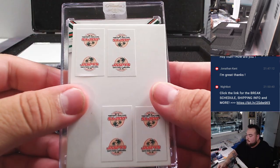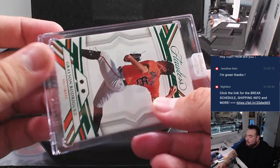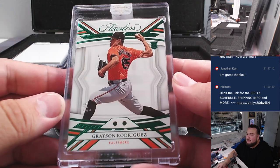Let's go with the middle. We got a Grayson Rodriguez double emerald, 2 out of 5 for Baltimore. Spot 2, Matthew S. There you go, on the board, buddy.